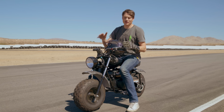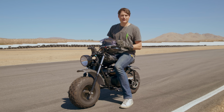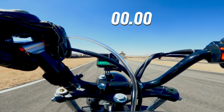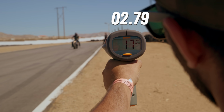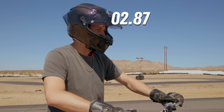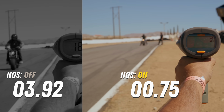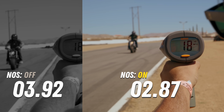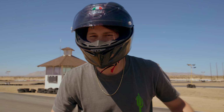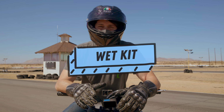Okay, we have our stock bike here with our dry kit installed. Honestly, I don't think it's really gonna work that great, but I'm gonna give it a fair shakedown and we'll see how it goes. Okay, you ready? All right, yeah, we got there quicker. So, is it a lot? No. Is it sustained? No, but you can definitely feel it in the butt. So now what we gotta do is get serious. Let's go put on a wet kit.